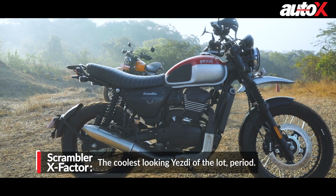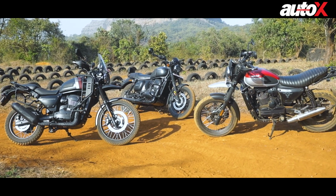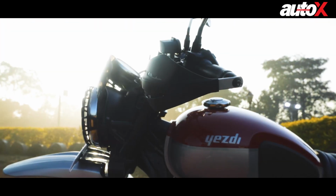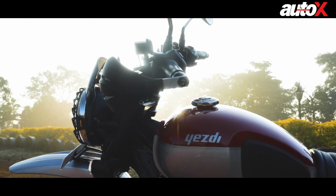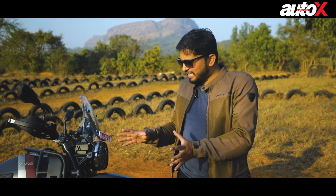But overall, I think Yezdi has done a tremendous job, because they have put out not 1, but 3 motorcycles on sale, but they aren't quite up to the mark right now. But hopefully in the coming time they will iron out all the glitches, because otherwise in terms of capabilities, I think these motorcycles can do a lot more.